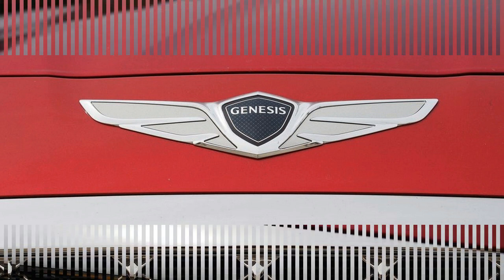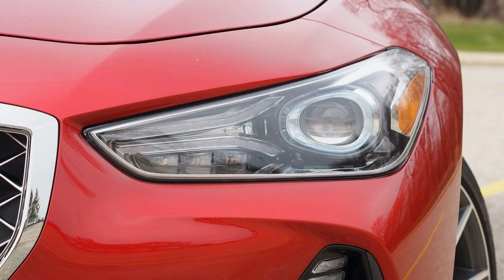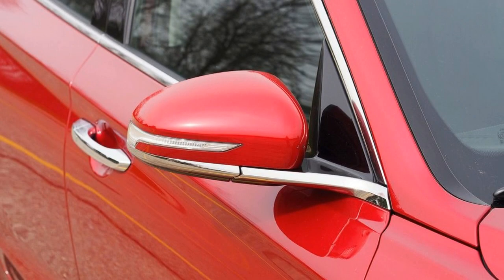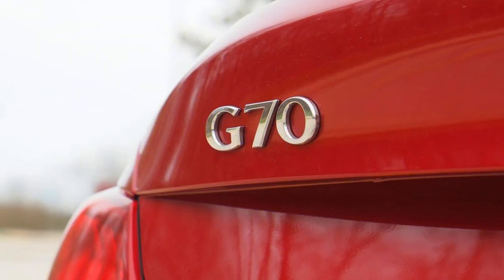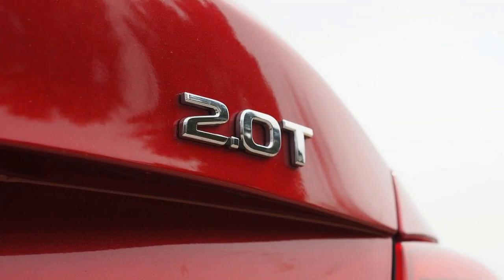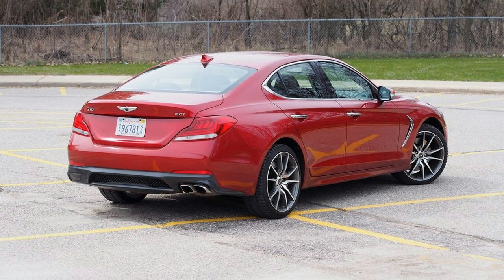The G70 was named a Top Safety Pick Plus by the Insurance Institute for Highway Safety for 2019, which is the highest honor the independent crash test organization presents. However, the Genesis hasn't been evaluated by the National Highway Traffic Safety Administration. The sports car boasts several standard driver assistance technologies, such as adaptive cruise control with stop-and-go technology and forward collision warning with automated emergency braking.